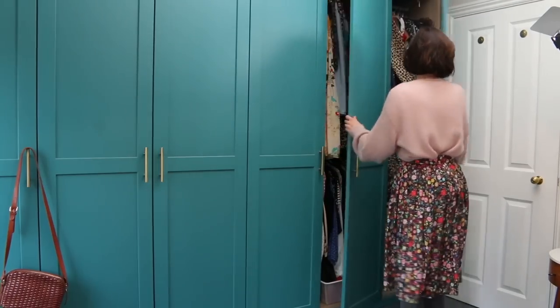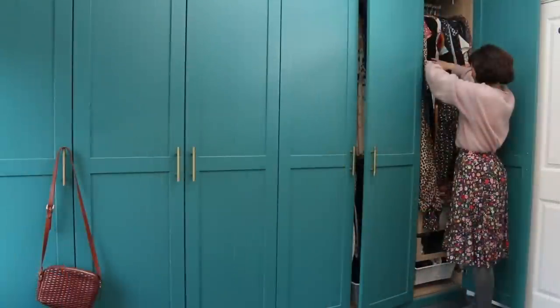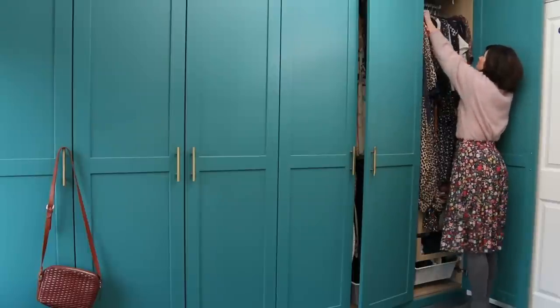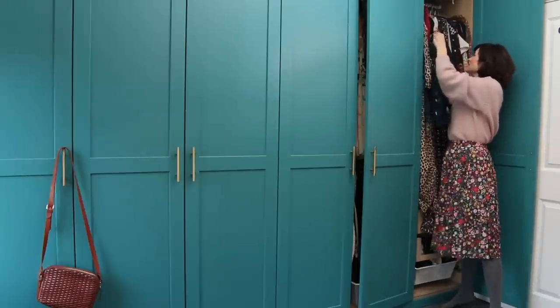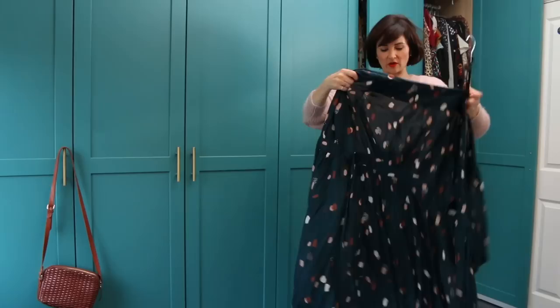But let's go in. Whoa! We haven't been into this wardrobe in a while. Let's have a look. What have we got in here? So many things. Ooh. I wore this the other day and it reminded me, I definitely think this is one of my favourite autumn dresses.